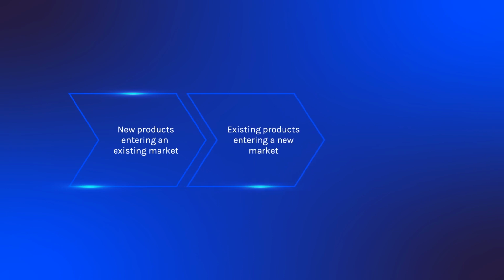It may be used for new products entering an existing market, existing products entering a new market, and new products testing out their market for growth. Now you know what a go-to-market strategy is, it's time to move on to how you can create one. The easiest way to do this is to break go-to-market strategy down into 6 steps.